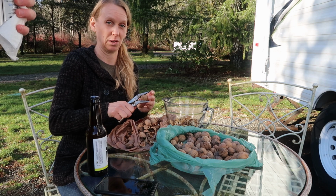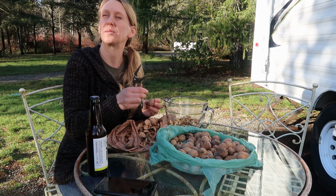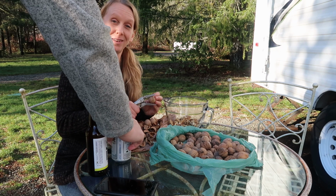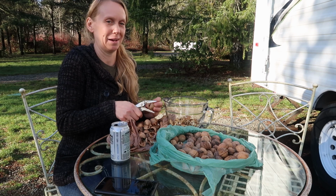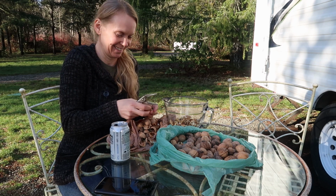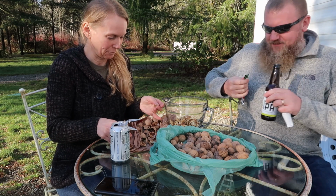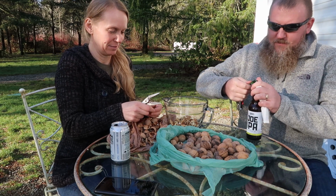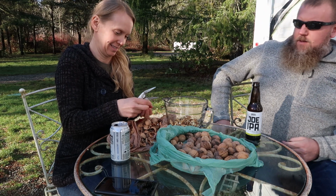In case anybody's wondering, we're using channel locks, is that what those are called? It's because we don't have nutcrackers. A little vice grip. We also don't have a nut farm, so I don't want to buy nutcrackers. Just another thing. Yeah, when you're living in an RV, every little thing makes a difference. Yes, it does.